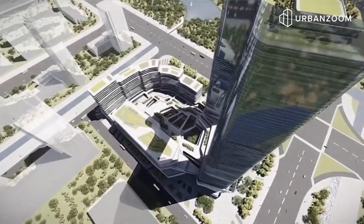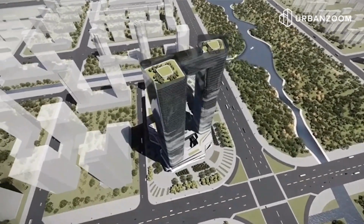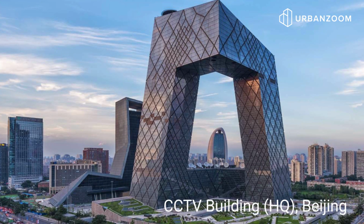Nantong. How high is this? 250 meters. Okay. It reminds you a little bit of CCTV. Yeah, it's a bit like that. A lot of people say that. Okay, got it. So a lot of opportunity in China, which is good and bad.